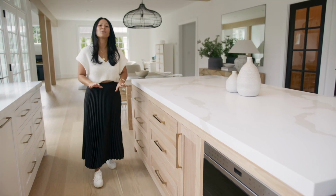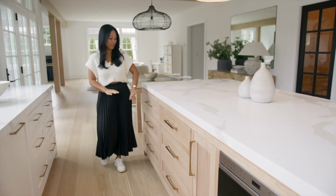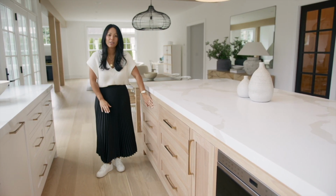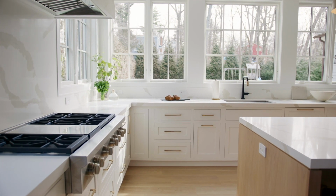And you can see we used a warm brass color, which is one of my personal favorites because it looks so pretty against the white oak, but it also looks just as beautiful against the warm white cabinets.